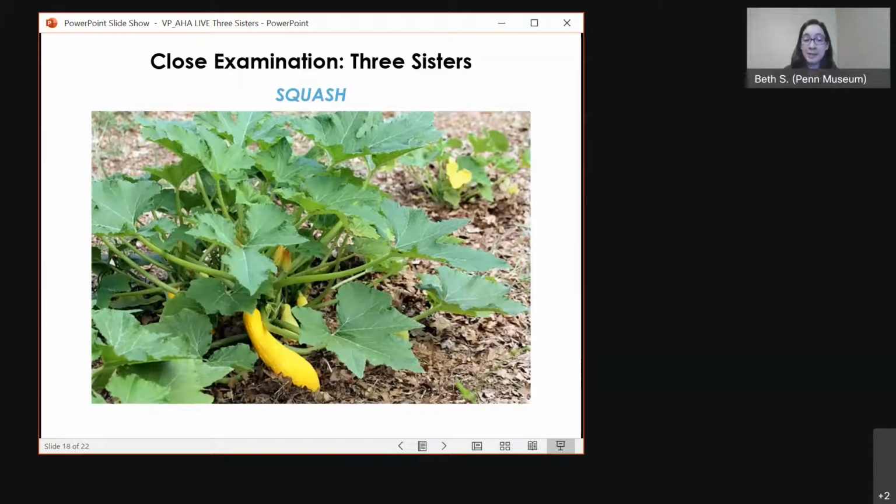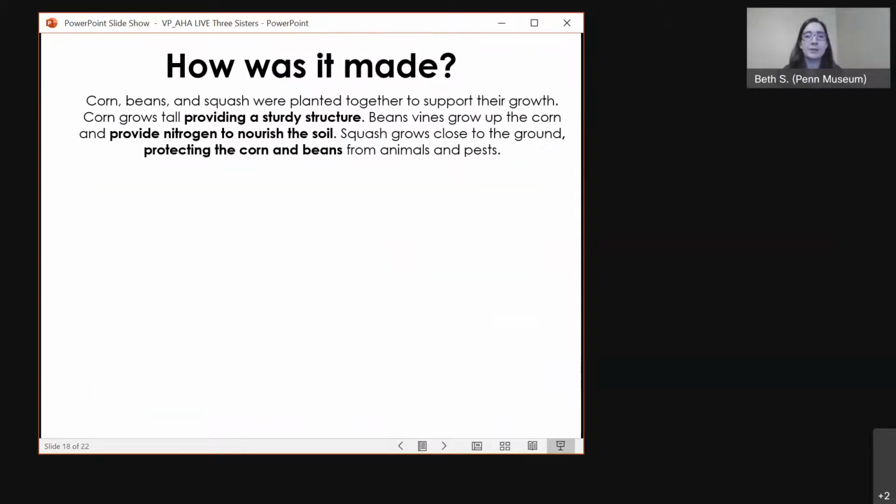So the squash is heavy, so it spreads out wider than our bean and our corn plants. Okay, so great. You just looked closely at the way that these three crops grow individually, because this is important in learning about how they grow really well together in the Three Sisters system. Now, to show you exactly how they grow together, I'm going to show you a diagram in three parts.